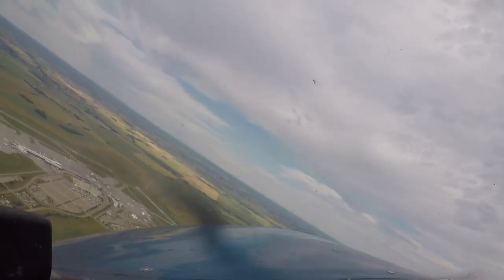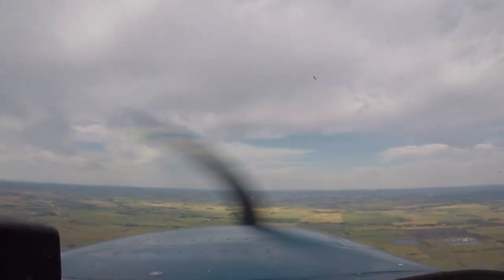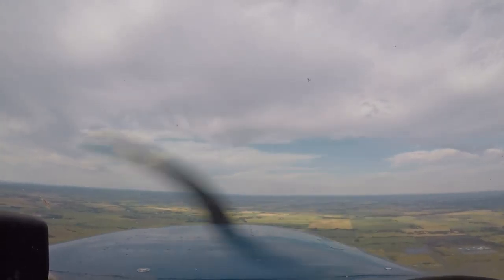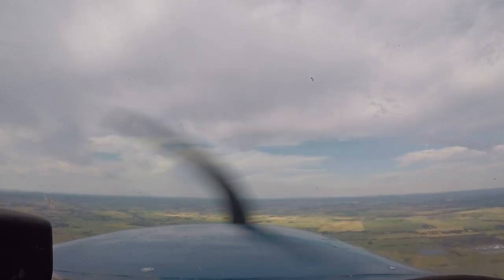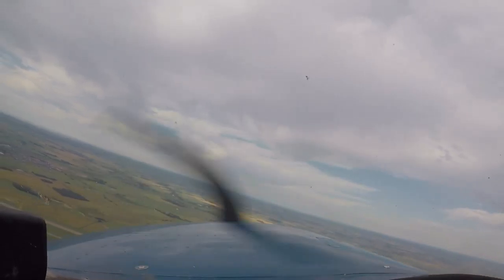At all times, just like in any other flight in a control zone, we followed ATC instructions and tried our best to stay out of their way, which is really the only way a flight like this is possible. It goes without saying, but the NAV CANADA controllers are some of the best in the world, and a big shout out to them for helping make this flight happen.